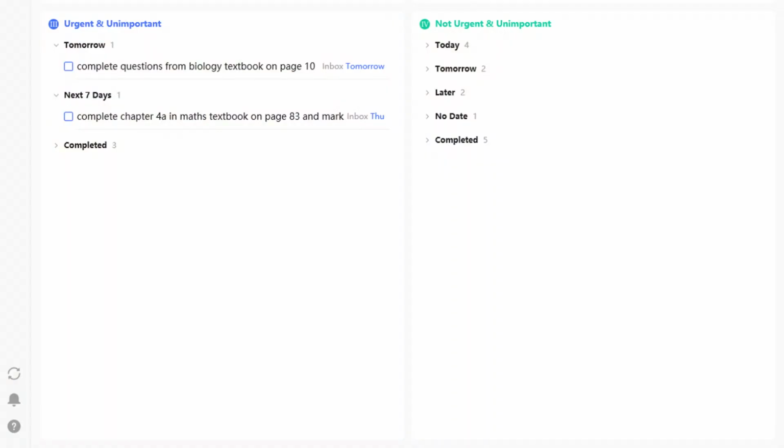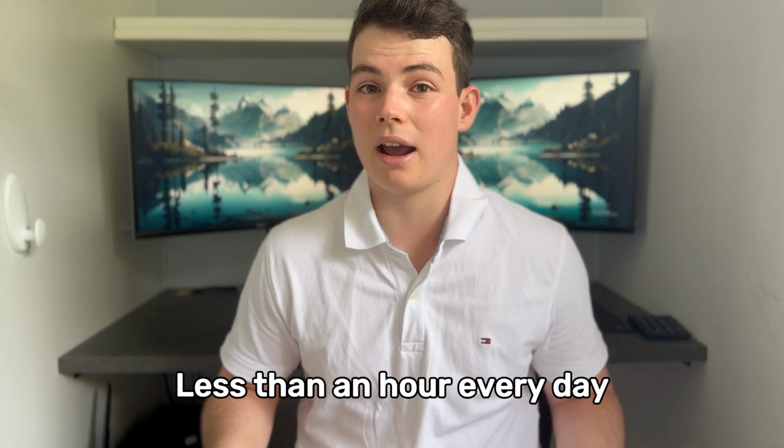So the first thing we need to do is see if there's anything that needs to be completed ASAP that is due in the next couple of days. Those are going to be the first things we need to plan, but ideally they shouldn't take up that much time, probably less than an hour every day. So hopefully there aren't too many of these extremely urgent tasks.